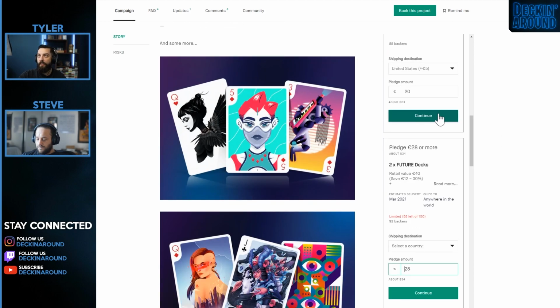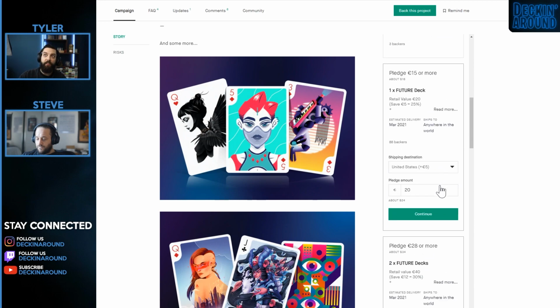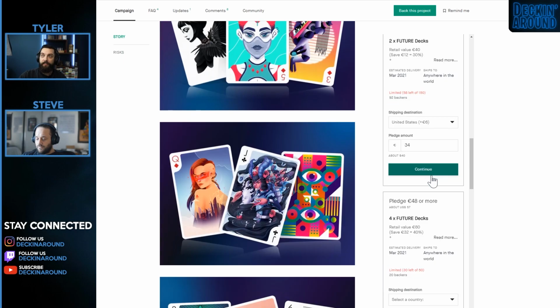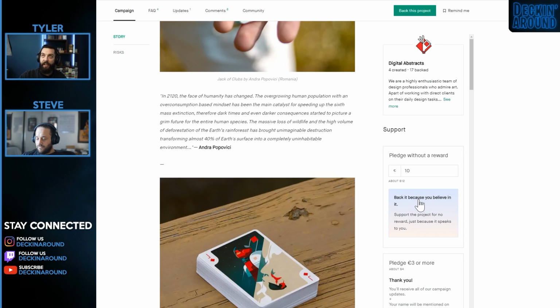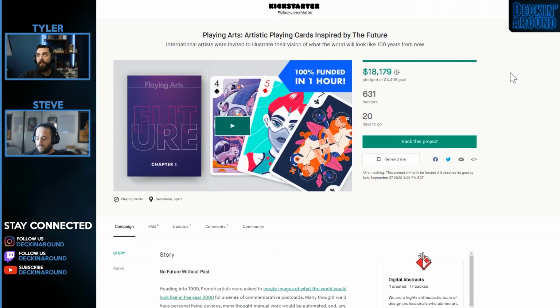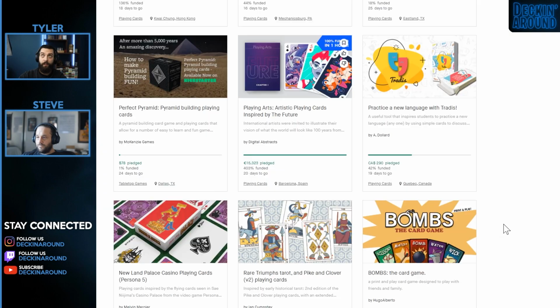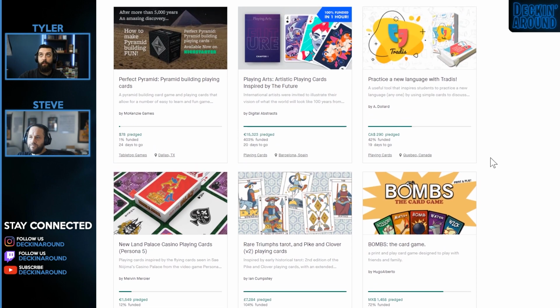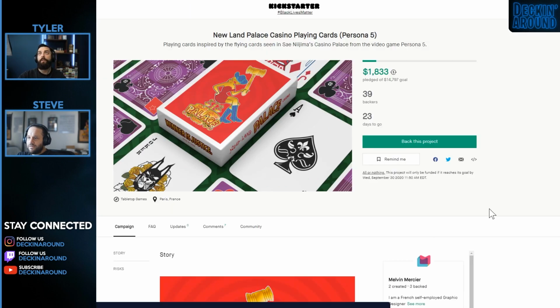Again, the price point on the deck is a little bit high to me. $40 for 2 decks, so you have a savings on 2 versus 1, but it's still $24 a deck. Hit or miss. Good luck though. What's the goal on this too? The goal's $4,998, so definitely a reasonable goal there. Yeah, I dig it. Good luck.